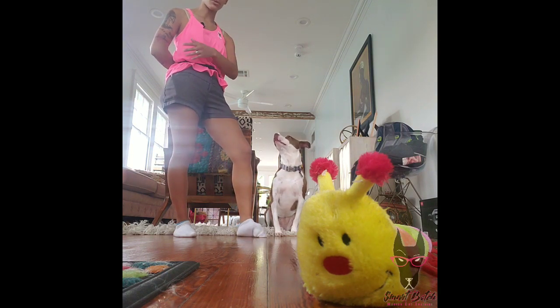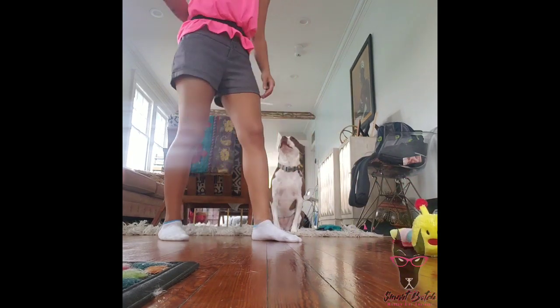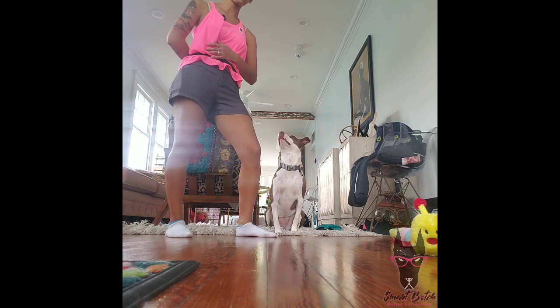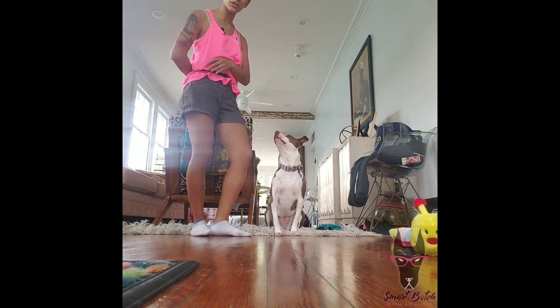So what I'm going to do is slide this toy that's right here in camera's view. And mostly, the most important thing about stay is that you do release her. If you never release the dog, if you don't get in the habit of saying free, she is going to release herself and you're not going to have a very reliable stay. So I'm going to go ahead and get started and show you what everything looks like.